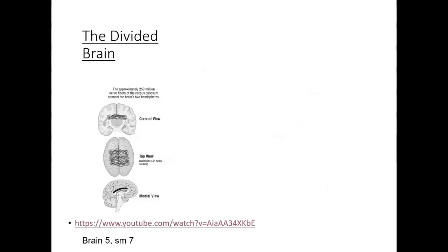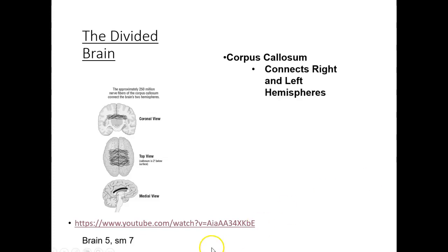So today we're going to look at the divided brain. This is a really interesting study that has shown us some of the differences between the right and the left hemisphere of the brain. The corpus callosum is the last brain structure that we have not discussed yet. It is a bundle of fibers, and it looks like this in your diagram, and like this from the side view, or what's called the medial view. If we were to look down from the top of the brain, we would see that there are several neuron fibers going from the right to the left side of the brain. This is something called the coronal view, if you cut the brain in half from the front to the back.